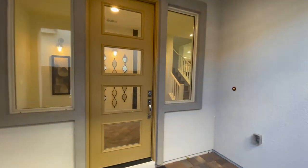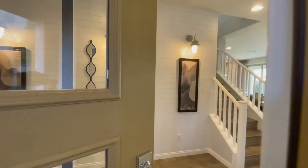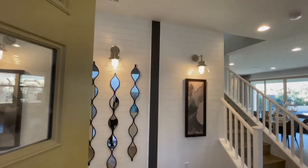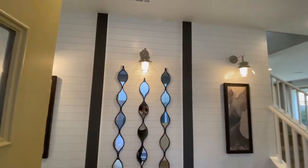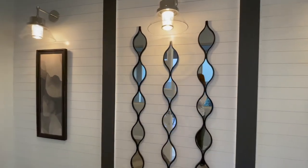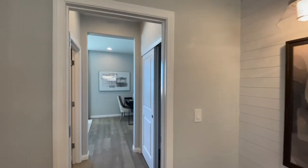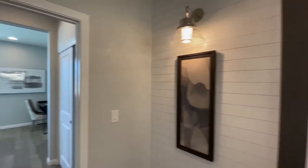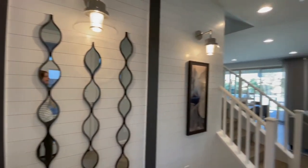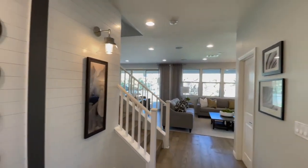Kind of like it. Like the modern doors. And all the ceilings are 9-foot ceilings. This is a nice entry. As you walk in to the left, looks like something. We're going to take a tour of that. And then to the right is the main living area. So let's go left first.